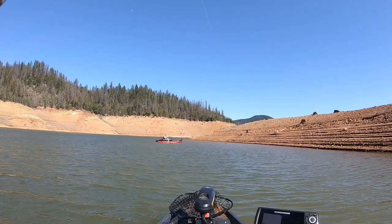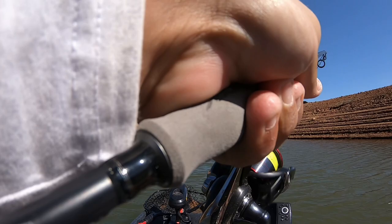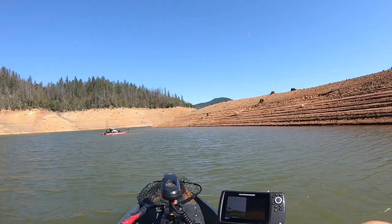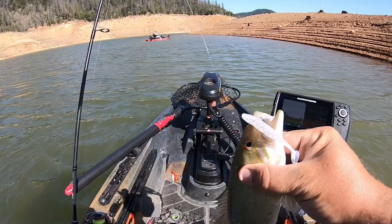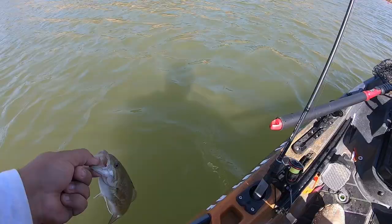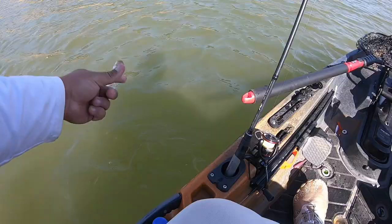Got one. Oh, big one. It's huge. I think this is the one you lost. So I think this is the one that you lost. Really? No, I'm kidding. Teeny. Look at him. Number five.